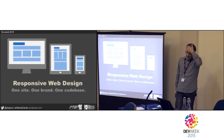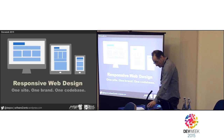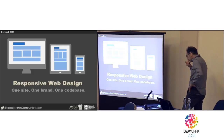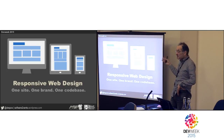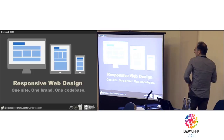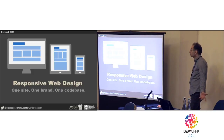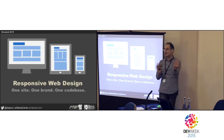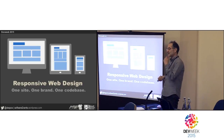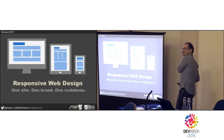Okay, now, which are the options we have to make a website responsive to devices? Responsive web design as a methodology is definitely one option. It's nice because, how they sell it? Oh, one site, one brand, one code base. You create the site once, and in some way, the site adjusts automatically because of the logic it contains, the CSS it contains, because of the JavaScript it contains. It just adjusts to the screen size of the device and displays nicely.